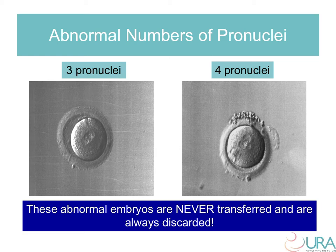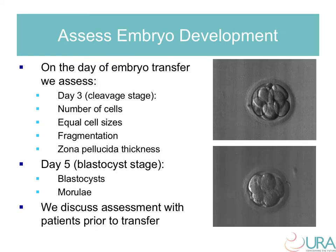are always discarded. On the day of embryo transfer, we assess the appearance of each embryo and grade it based on several factors. The details of this grading depend on whether the embryos are at the cleavage stage on day 3 after retrieval, or at the blastocyst stage, which is 5 days after retrieval.